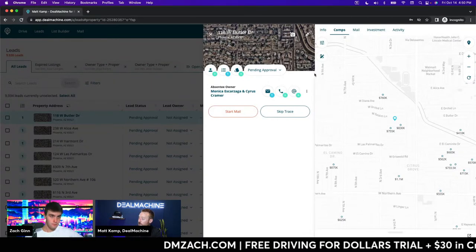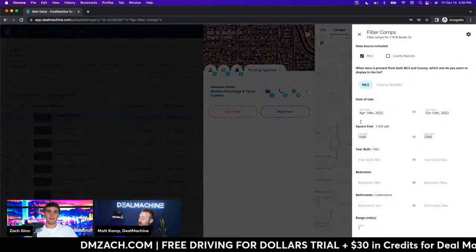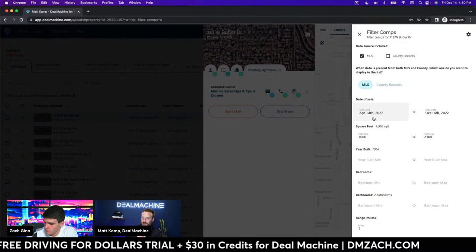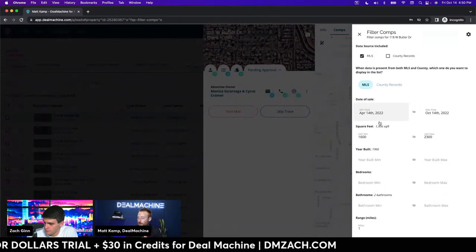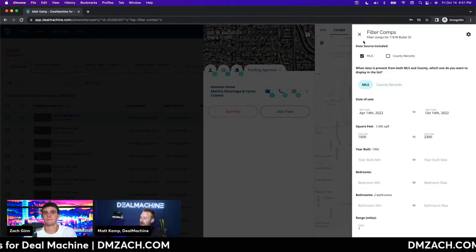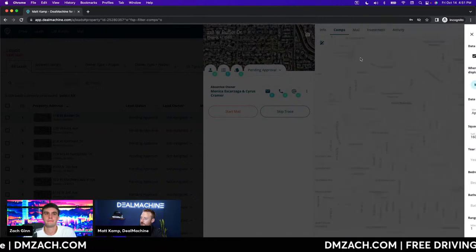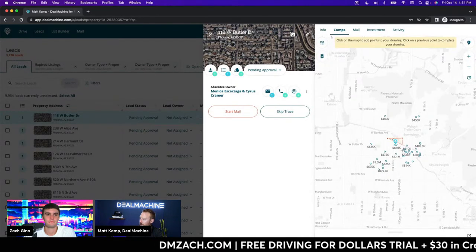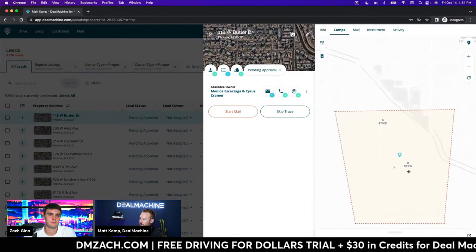As you go right here, you can filter and say, show me all the comps from the last 6 months. In this market, I'd probably say the last month or two, so I might adjust that. You can set the range, build, bed, bath, all of that, and use the MLS data. Then hit start drawing and draw around my property right here.